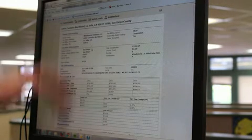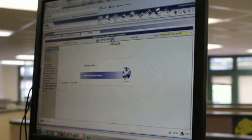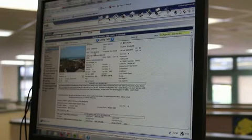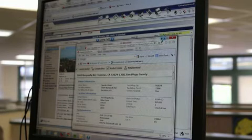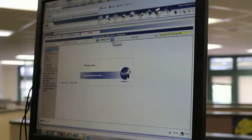I just go through and print all of these. I'll print this one, then I'll go to the next one, check the history. Okay, it's still expired. Check the tax roll, and then I'll print this one too. I'll go through and print all the taxes.